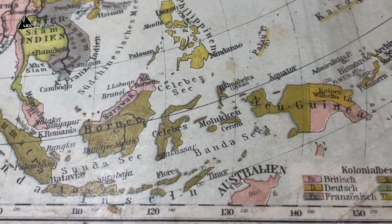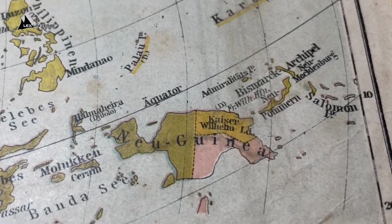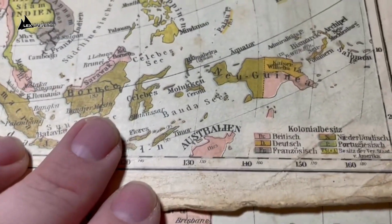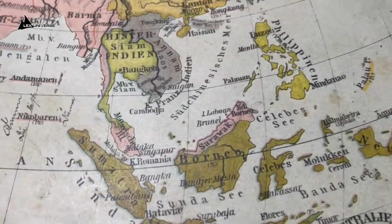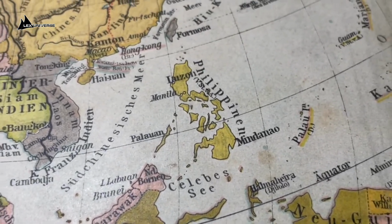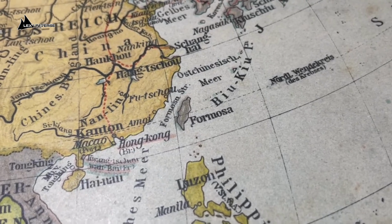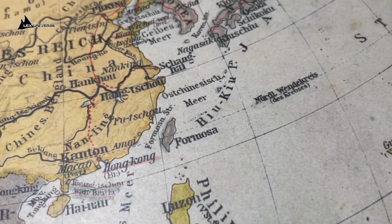Alright, there is no Indonesia. Oh, there's some German land in Papua New Guinea, and the other part British, so it means still no Australia, I suppose, but oh, we'll get to it. No Malaysia either. And here are the Philippines. And Formosa is somehow not part of China. I mean, Formosa is Taiwan. Another thing that I probably shouldn't say out loud.